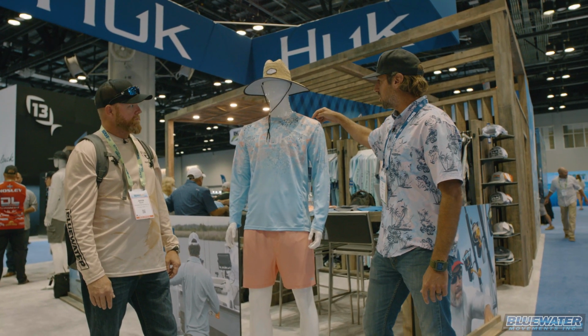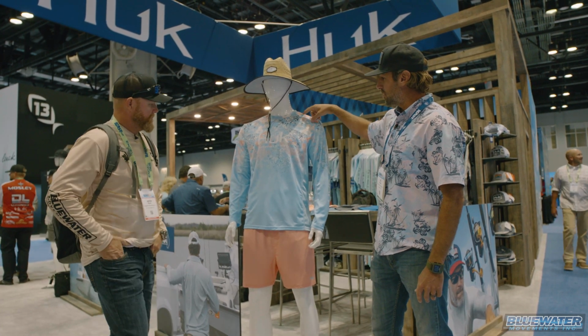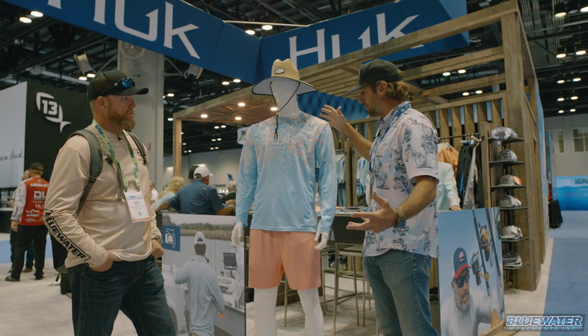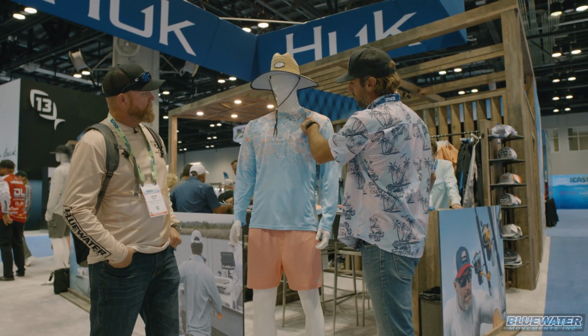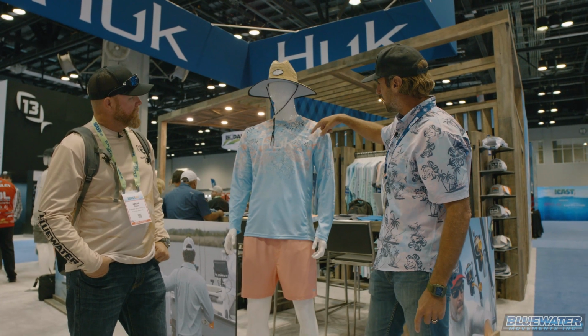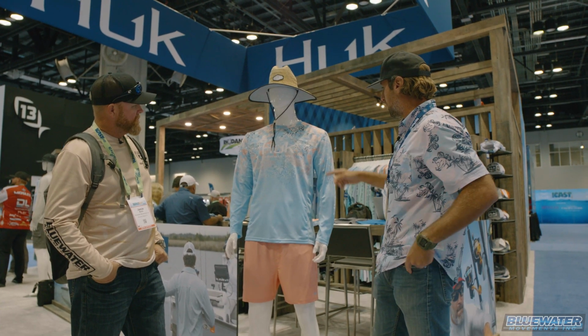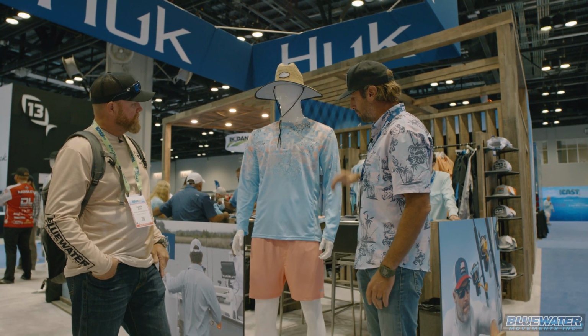This is called our Tide Change Camo. And this has a bunch of elements. Everything in the patterns that I do are from something from the water with the inspiration. This would be the pattern of a calico crab. Some of this blocking right here is the reef from when I was over in the Bahamas. And it's all kind of tied together to make these patterns.